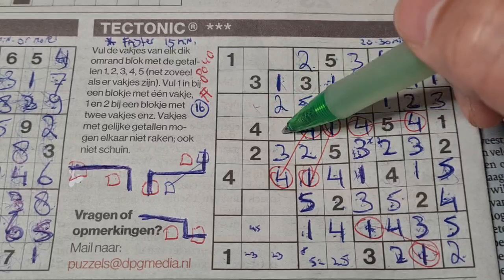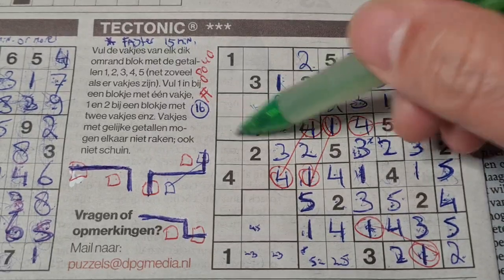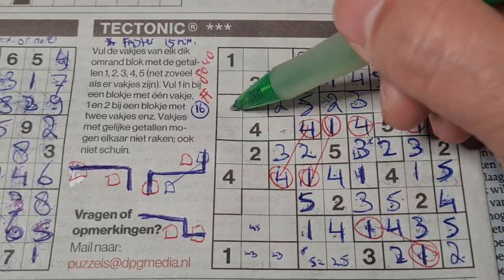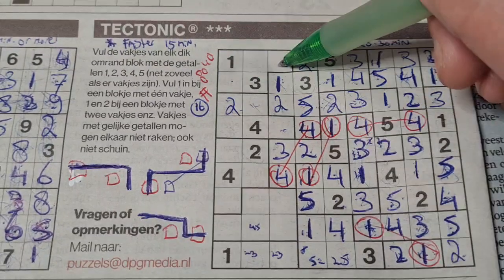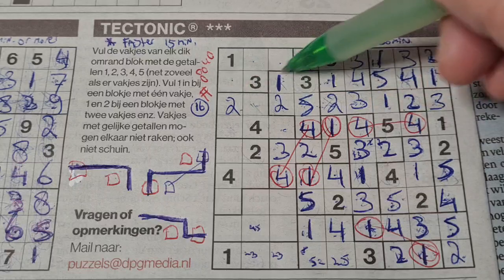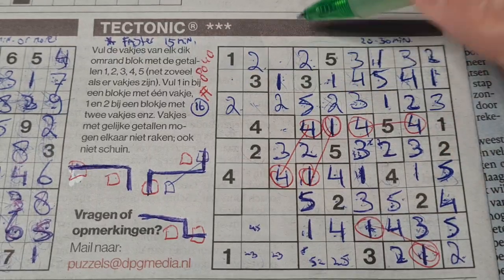Then these 2 boxes surround the 2 can be a 2. That box can be a 2. So 1 box left with a 2 in this area should be there. This box can be a 2. That box can be a 2. So 1 box left with a 2 in this area should be there.